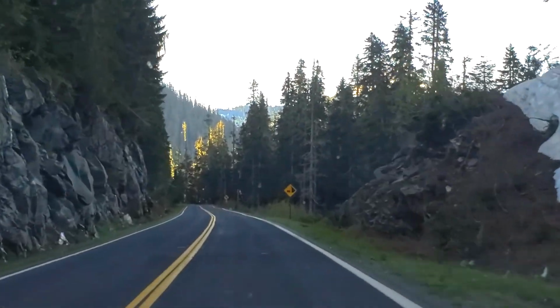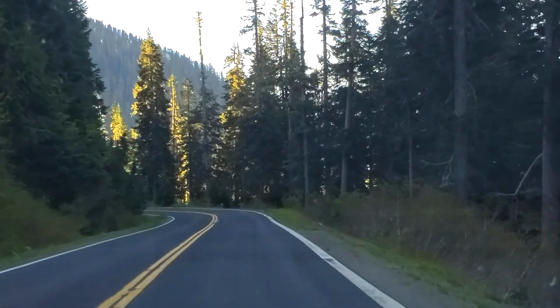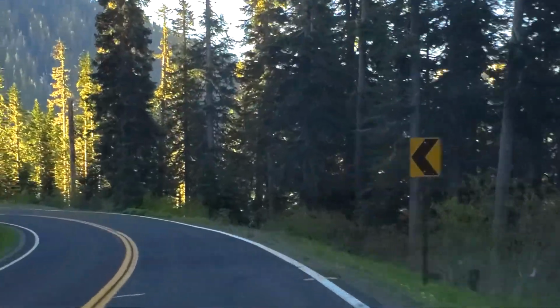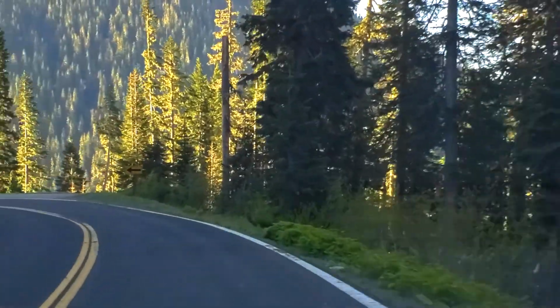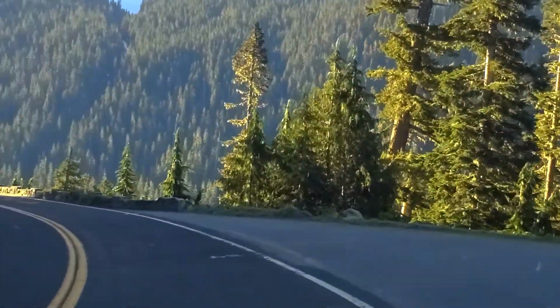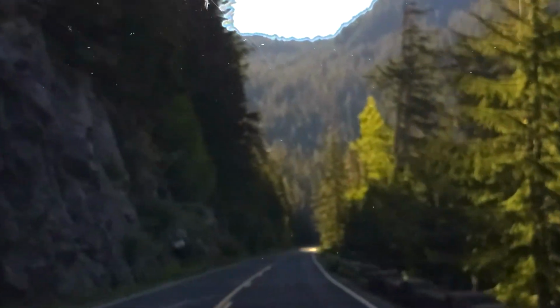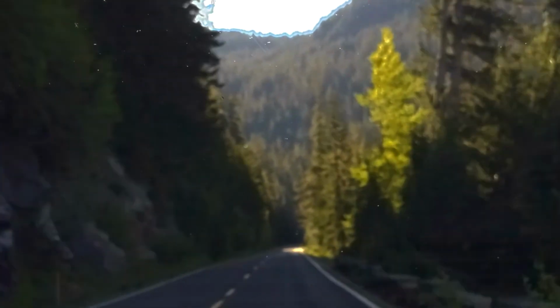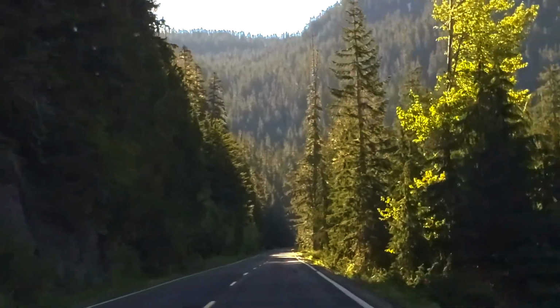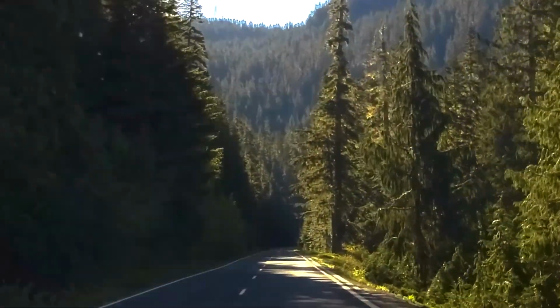Well, things are melting out quick. That's probably about half as much snow that was here a week ago. We're here in mid-June 2021, 7:30 in the morning, and it's beautiful out. It's about 44 degrees up here where the elevation's about 4,000 feet. It's gonna warm up as we descend, that's for sure.